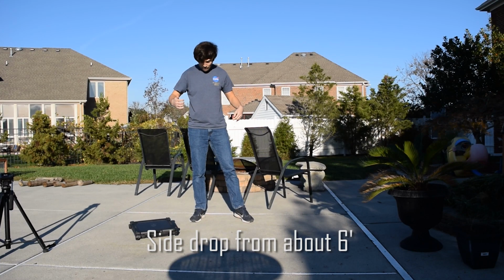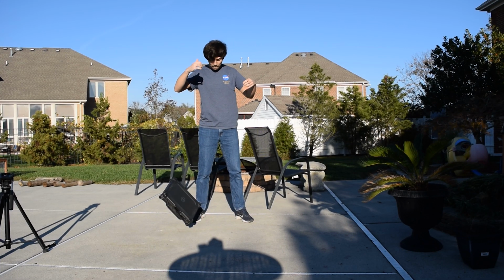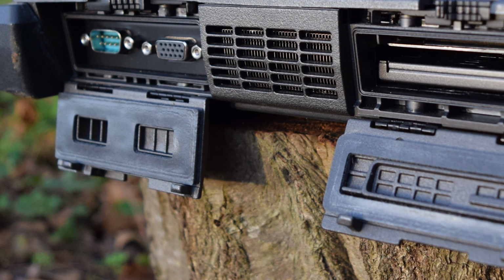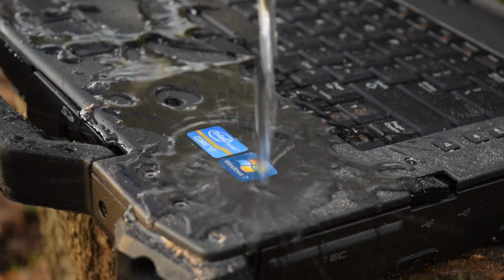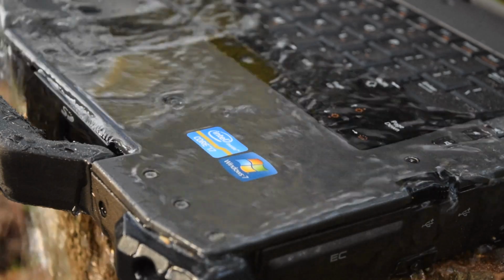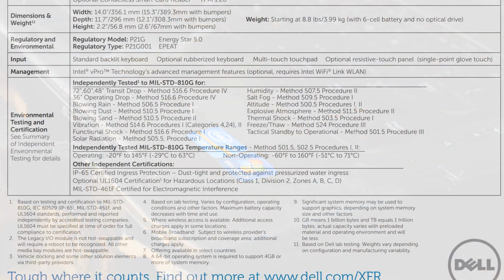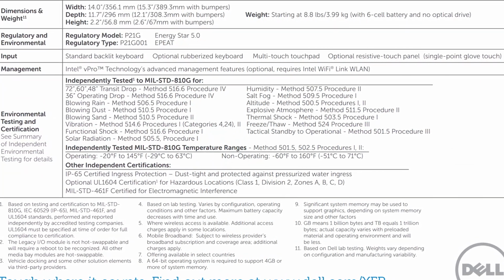The entire case has been reinforced and padded to meet 72-inch transient drop test requirements. Water and dust-tight doors cover all I/O so that it could be IP65 certified, meaning it's 100% dust-tight and can withstand being sprayed with pressurized water. On top of that, it meets 16 other environmental testing certifications. This thing makes your typical ThinkPad look like a MacBook when it comes to durability.